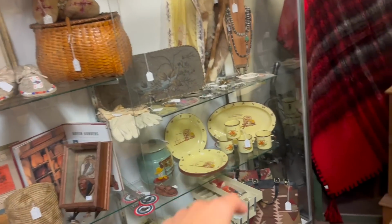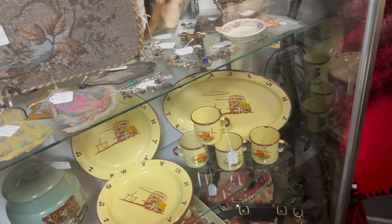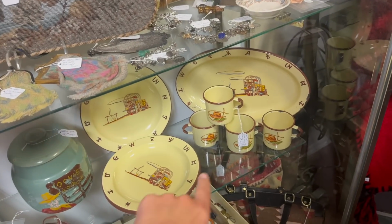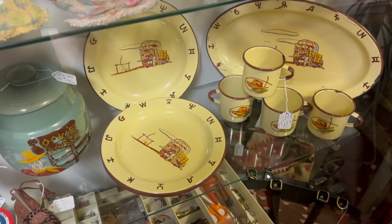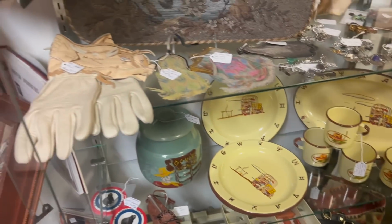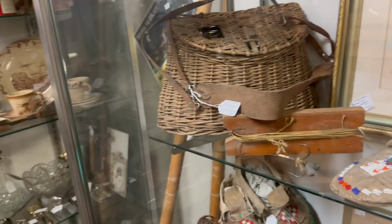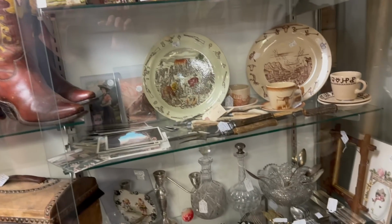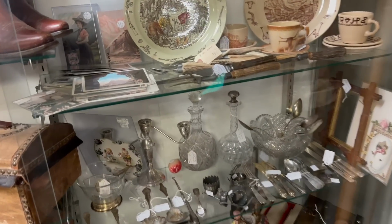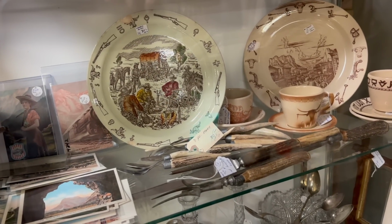Oh, look at the Western style plate set, probably from the 40s or 50s, and it's got all the brands from branding your cattle, ranch brands on it. That is just so cool. Definitely more of a Western vibe, and that makes sense because I'm in Montana, where the show Yellowstone is based. In fact, past the town of Dutton earlier.